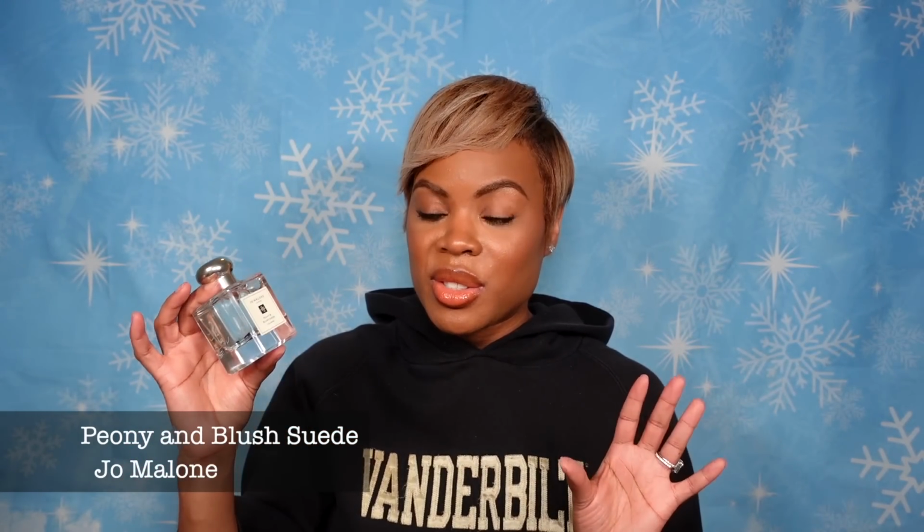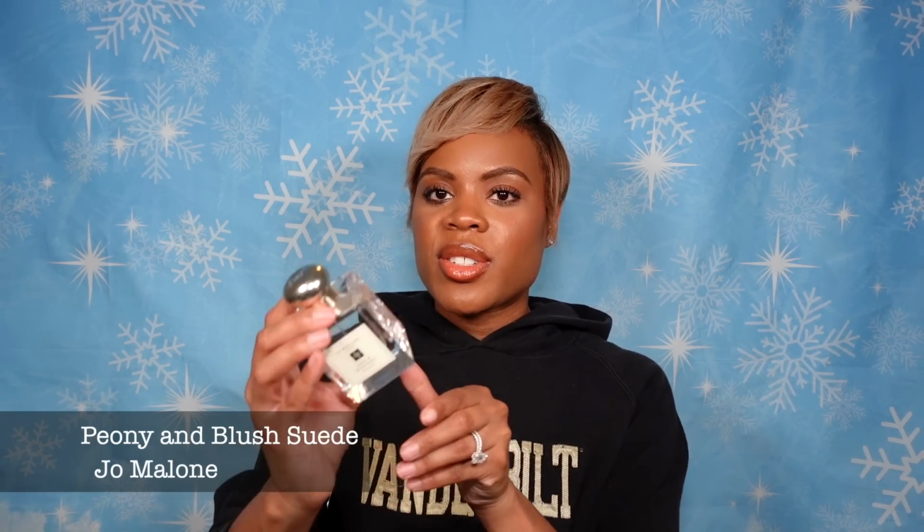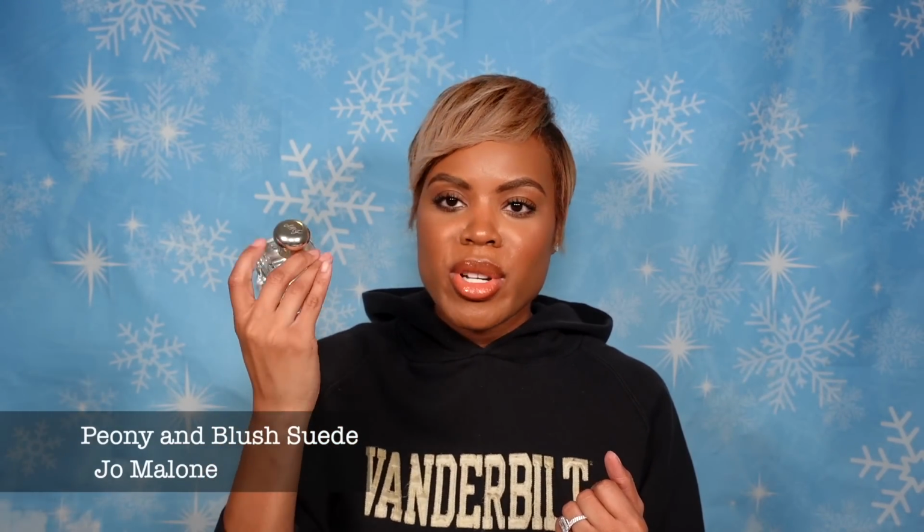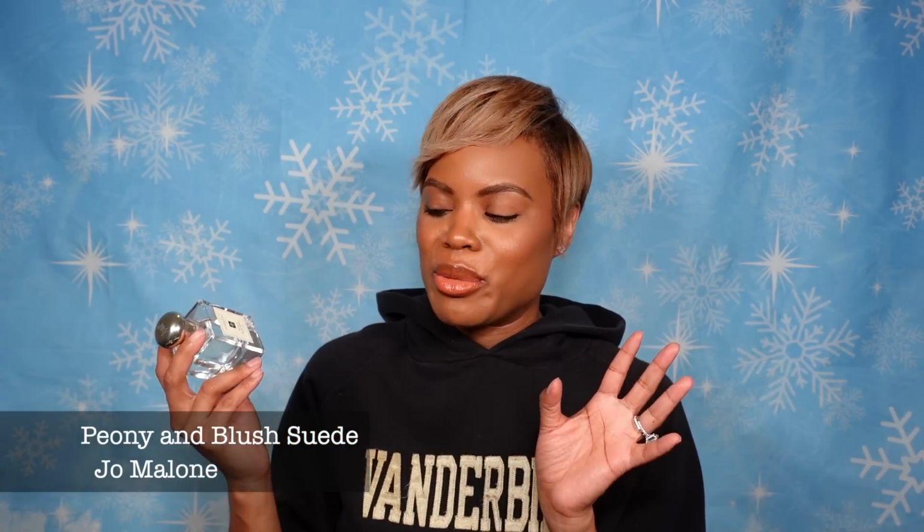I finally got my bottle of Peony and Blush Suede, because what's cool about the boutique is they had the 50 mils in store, and y'all know I am team 50 mil, so that's why I picked this up. And I was able to get my bottle engraved, so I got MRS 2023 on it, because I got married in 2023, and I got my new initials on the top too, so it's sentimental.